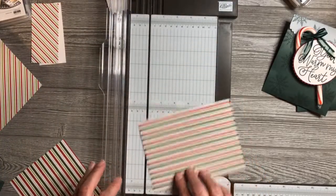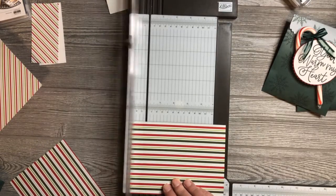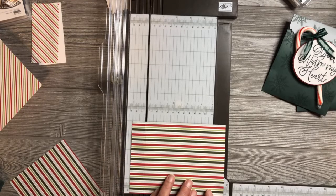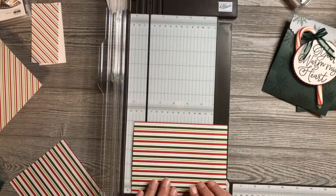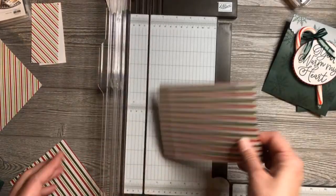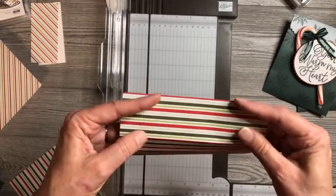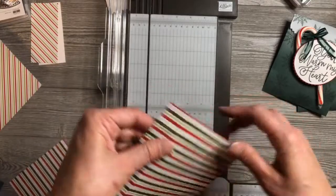All right, then we're going to score, using this dimension right here. I'm going to score at 1 inch. And the other end, I'm scoring at 5 3/4. Turning that around, I'll just go ahead, it's 1 inch on each side. Why can't I see my shadow? Here we go. All right. There we go. So now this is scored, and it might be a little more difficult to see because I picked a striped paper, but that's what was on top. So we've got these lines, and then all these score lines.